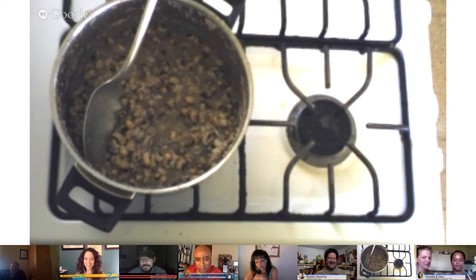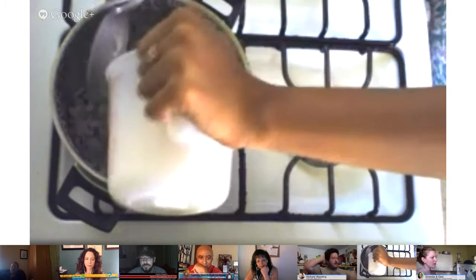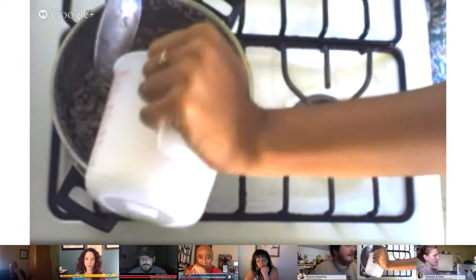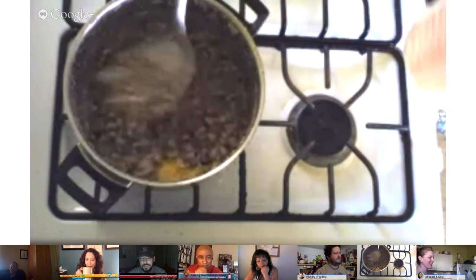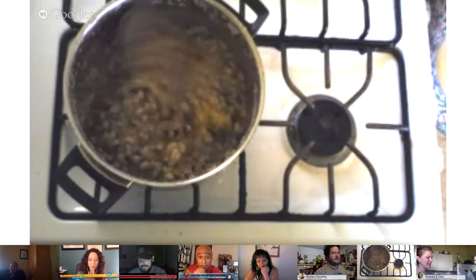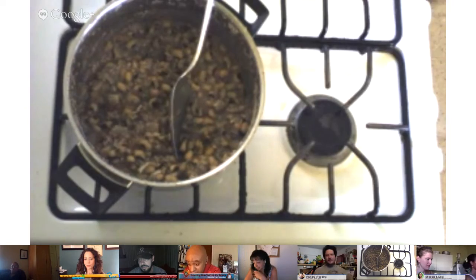Now I'm adding some sugar, like half a cup. But it's brown sugar, right? Yeah, brown sugar. But you can use white sugar too, it does not really matter. No, it matters greatly, ladies. Brown sugar is better for you than the white. Actually, honey is better. Yes, it is.